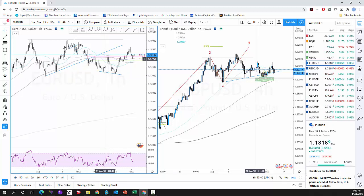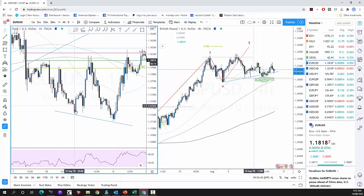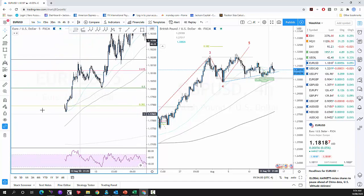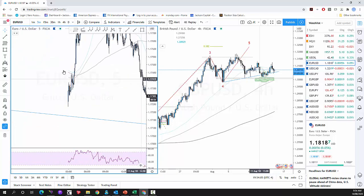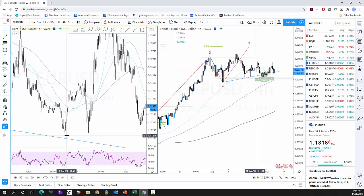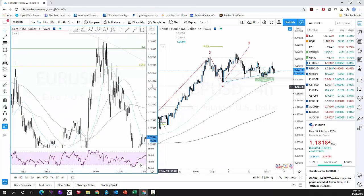There was also in here, if you were really sharp, I guess, this nice double bottom for this up move. This was a US session in here. That was a nice one on lower time frame. So if you are a 5-minute trader, let me just show you. Here it is. If you're a 5-minute, 15-minute type trader, there's your double bottom in there. Off you go. You would have got your 1:1 very easily on that.